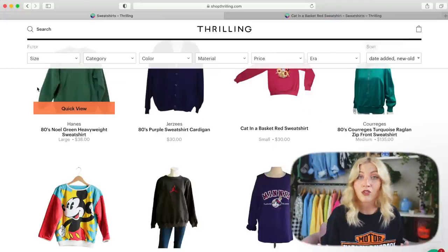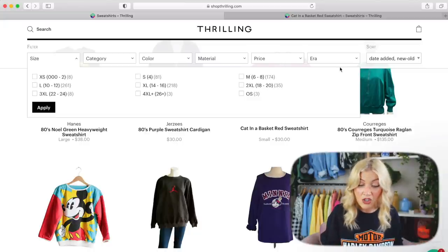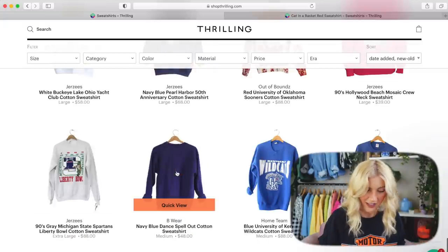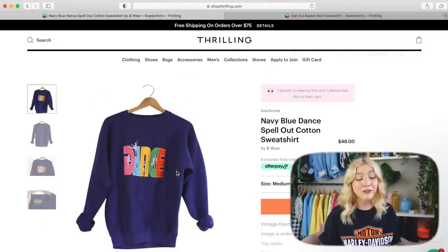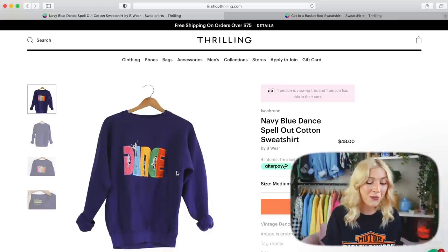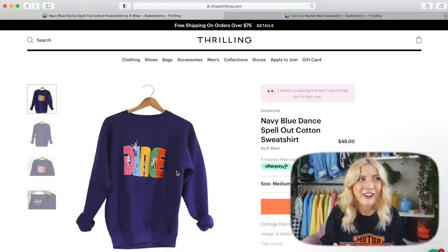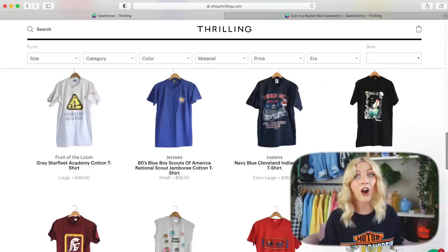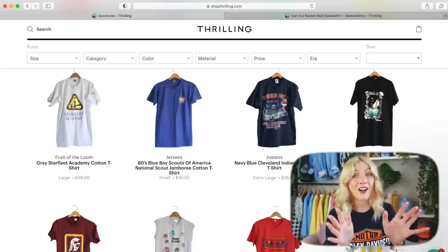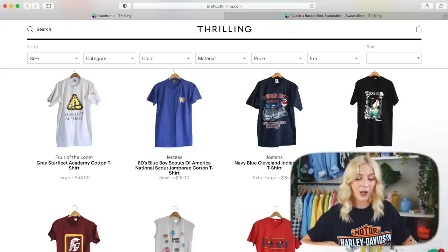You can also do the same thing with filters, so I can filter the size that I want, the price, the material, the color, even the era, which is amazing. Oh my gosh, I saw this the other day. I freaking love it. It is $48, so I don't know about a crew neck at $48, but I just love the word on there. It says dance, in those pastel colors. It's just absolutely amazing. I did find a lot of Harley Davidson, so just wanna put that out there. I almost bought a $50 Harley Davidson shirt on this shop because they have a lot.